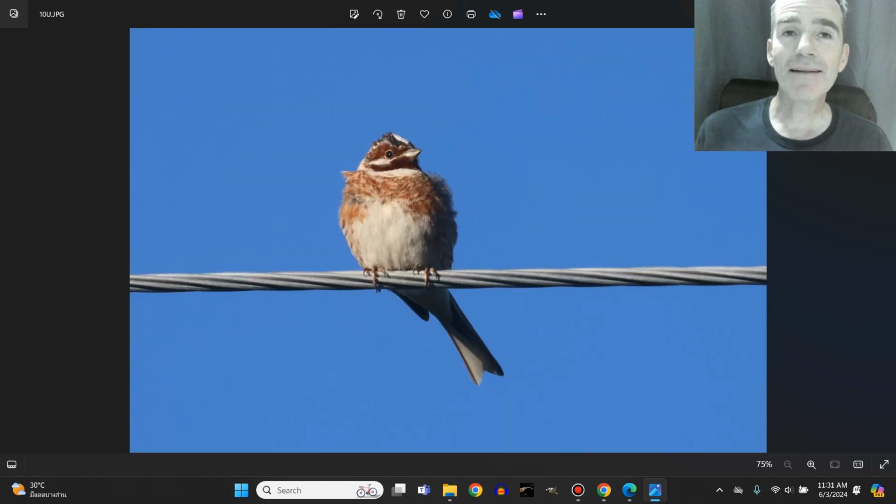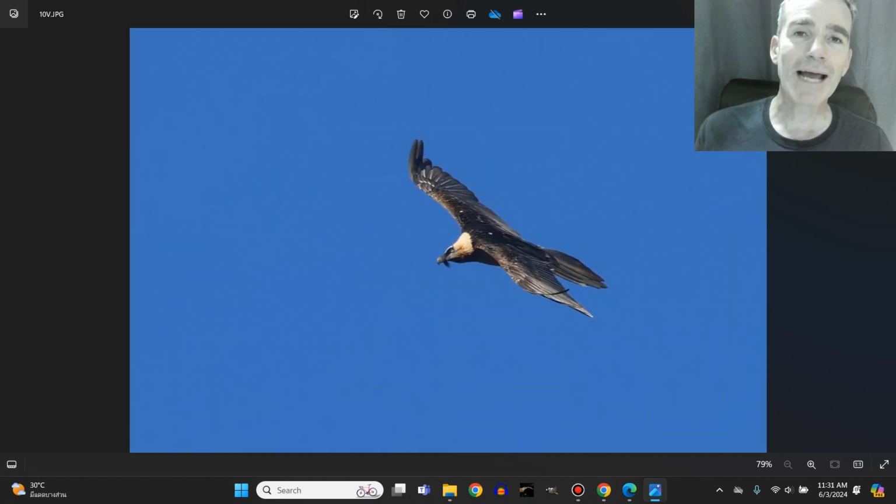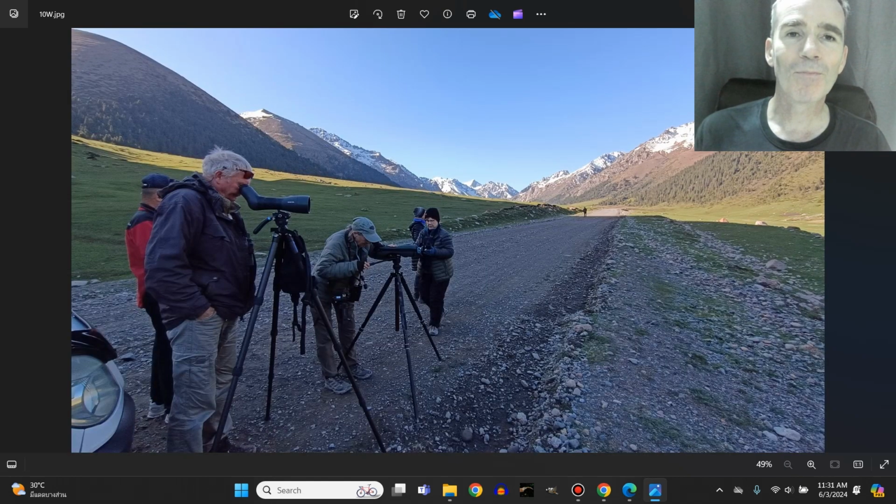On our second day, we went up a different valley. At the base of it, we saw these beautiful pine buntings. A little bit higher up, we got some fantastic bearded vultures, or lammergeiers. You can see its little beard here. And again, we were scanning for birds.